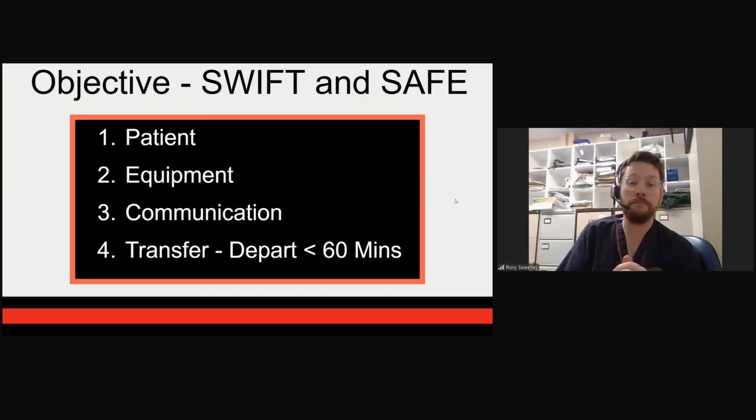Primarily you're focusing on three key areas that need to be sorted out to aim to depart. Once a time critical transfer has been stated by a receiving team, you should be aiming to depart your unit within 60 minutes. And you've got these three areas: your patient, your equipment, and all of the communication, that all need to be happening at the same time, in order that you're able to get everything sorted within 60 minutes to be able to leave.